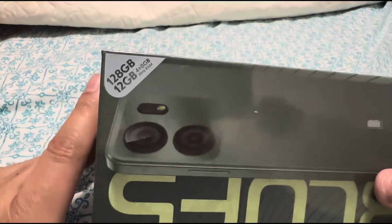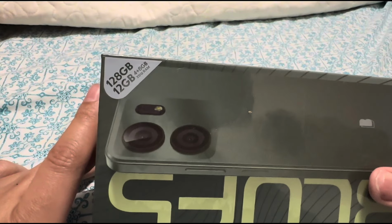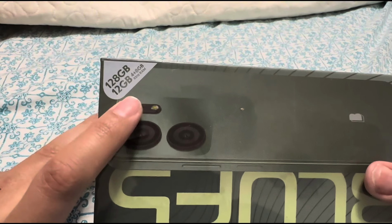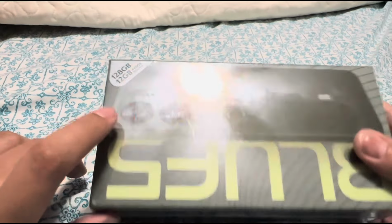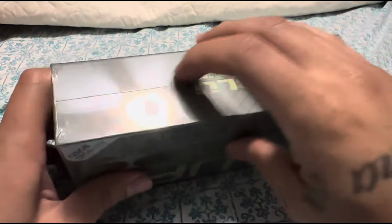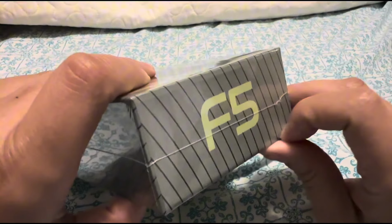Okay, so right here it says we got 128 gigs of storage and 12 gigs of RAM. So you guys see it right there, 12 gigs of RAM. And this phone does support 90 hertz refresh rate. Yeah, baby. So let's get this thing open.